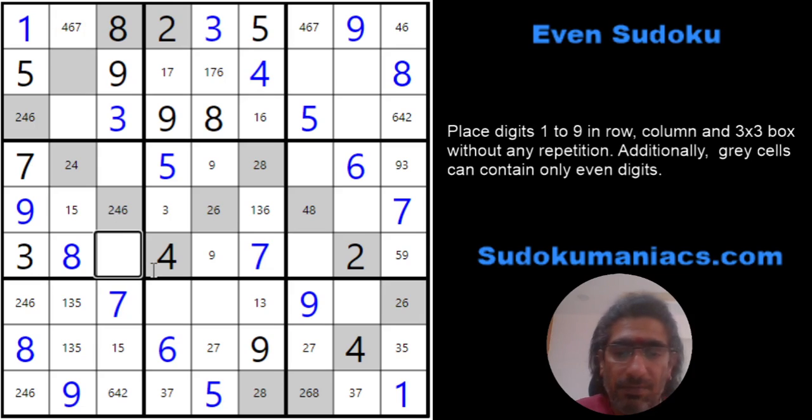Okay, let's just fill up all the pencil marks. 9, 8, 7, 6, 5, and 1. So I know for sure the 6 is here. It goes out from here, which locks the 6 in column 1 in rows 7 and 9. So this again would be a 2, 4. Alright? So this is a 2, 6.